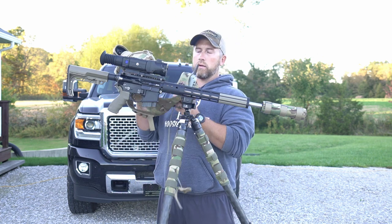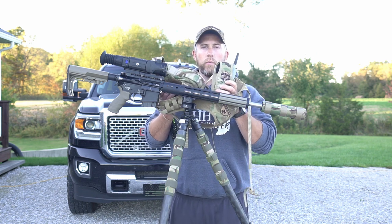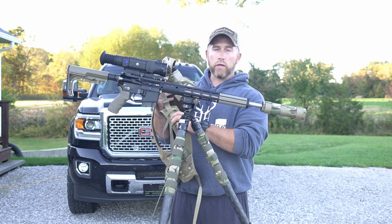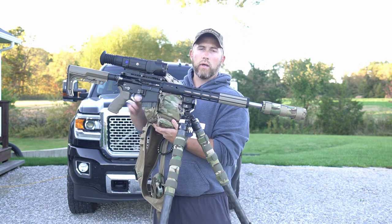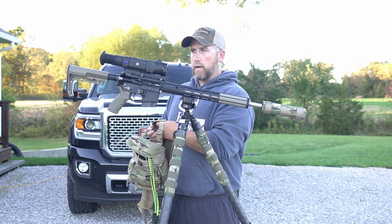And then down here is a nice little pouch so I can keep my Fox Pro remote or my Lucky Duck remote. As you guys know, I bounce back and forth between the Fox Pro X24 and the Lucky Duck Roughneck. Both of those are downstairs charging right now.